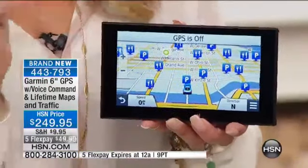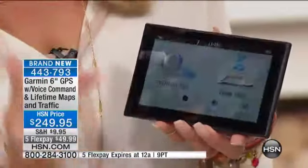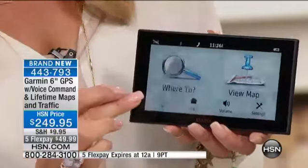Now, how is this going to help you do that? You will sync with this through the Bluetooth. Have your young driver put that phone in the glove box. That's their rule when they get in the car. Because then, if you need to talk to them, you can communicate with them by using the phone book that is built right in. It's really simple and easy technology.